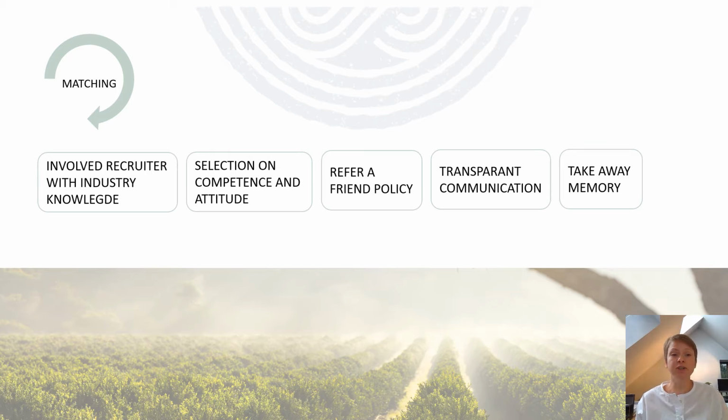A third pillar is what I call the refer a friend policy. As mentioned before, your employees are your ambassadors. They have a professional network of their own. Some companies give incentives in the form of a bonus or something else to employees who bring in a person who then successfully joins your team and stays for a predefined minimum time frame. This again influences the commitment and bonding of your employees.